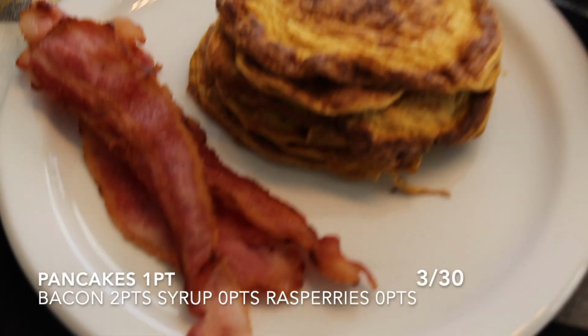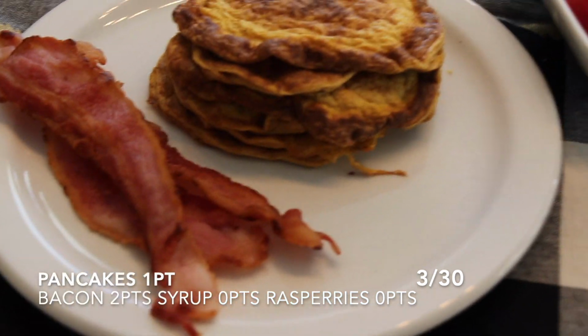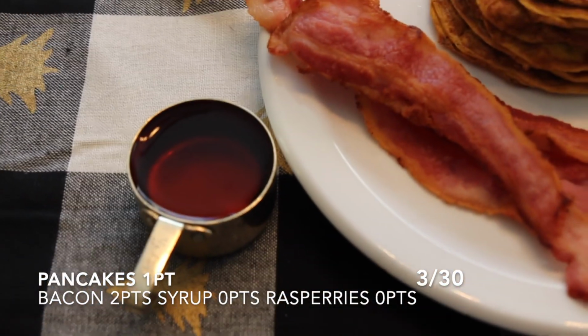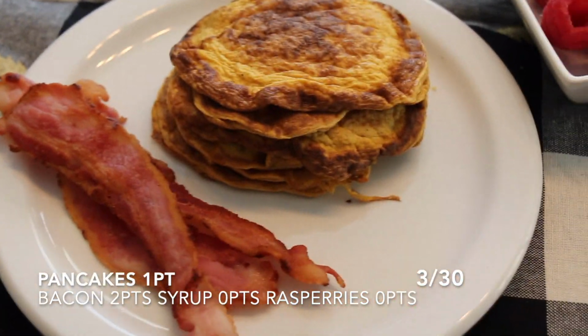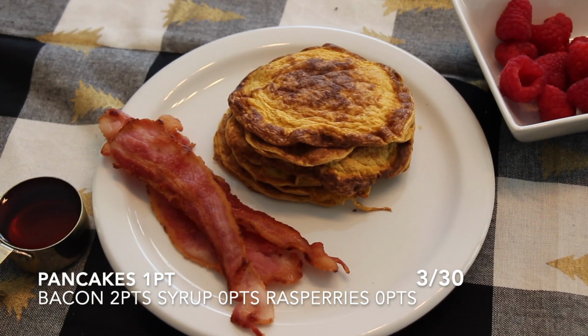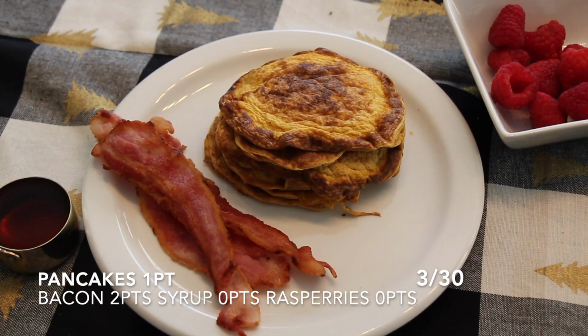Okay, here it is, 3 slices of bacon, 7 pancakes stacked. I have some raspberries, 0 points. So the pancakes are 1 point, the bacon is 2 points. The sugar-free syrup, 1/4 cup, is measured out. That is 0 points. Raspberries, like I said, 0 points. So 3 points total for this breakfast, and it's delicious. Thank you for coming to my TED Talk.